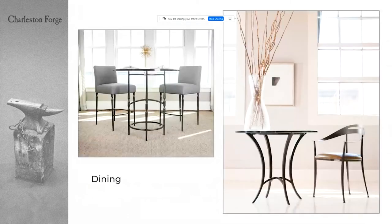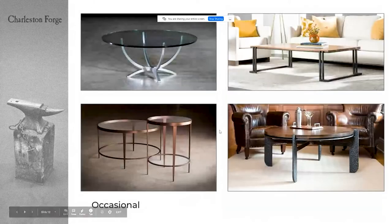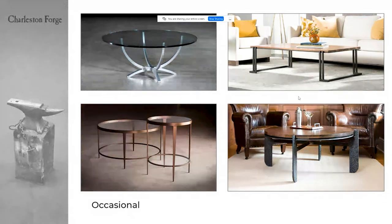Desks, some dining tables, bar stools and chairs. All of this, as you can see, because we're Charleston Forge, has a forged metal element to it. Drink tables are a big part of our business, just small side tables that have a lot of character and look. Occasional tables. One thing I'll mention is that we do the vast majority of our own photography. So another employment opportunity for folks that are familiar with photography or graphic design or photo editing.